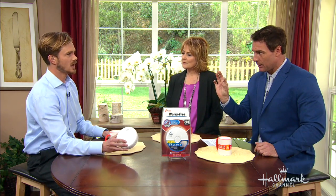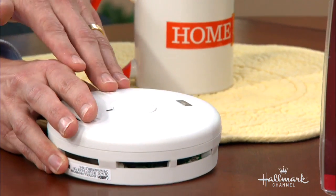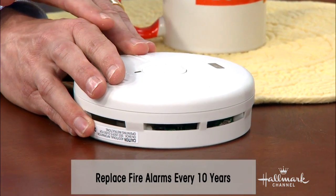So there's good that comes from making bacon. You can put that on your list of telling your clients to make bacon at least once a month. By the way, if that goes off and one's not, I want to replace it. But how often should I be replacing those units? For the 9-volt battery alarms, the actual unit itself needs to be replaced every 10 years. The battery needs to be replaced every 6 months. And so daylight savings is a great reminder of that.